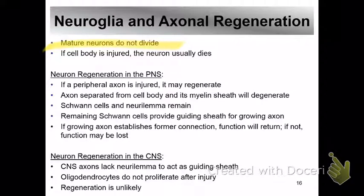So brain injuries and spinal injuries are much more serious than muscle and bone and skin issues because the nervous system does not divide. But then the textbook goes on to separate it into the peripheral and the central. So your nervous system does do mitosis and divide and develop as we're growing, but then it doesn't repair, I guess is a really good way to word it.